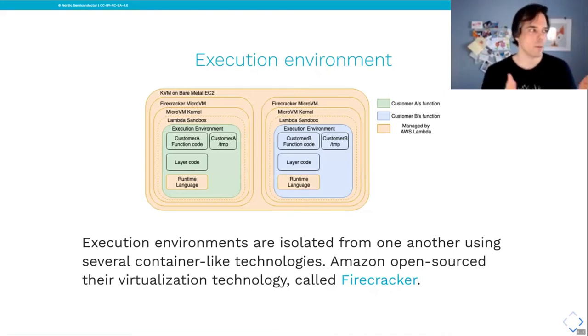The important thing here is to remember that if you run a function, it runs on somebody else's machine and you're sharing this machine with another customer, but the function as a service platform takes care of isolating your code and your request and your data from another request from a different customer. And on your function level, you really can't see other functions.